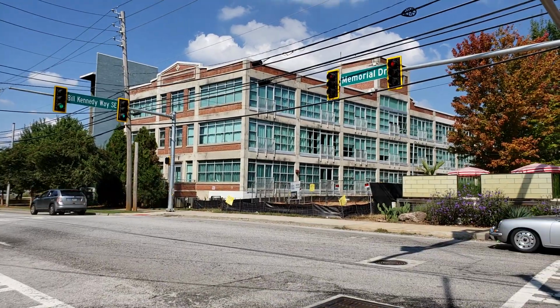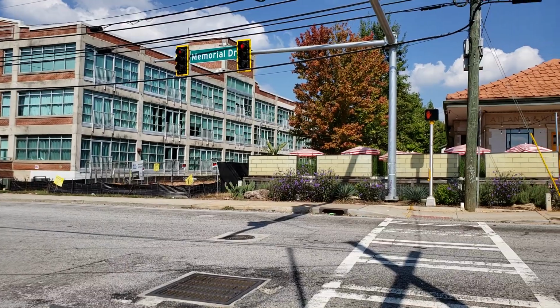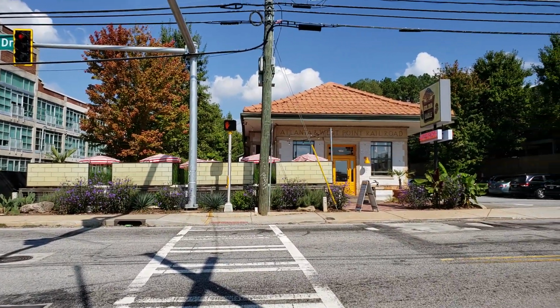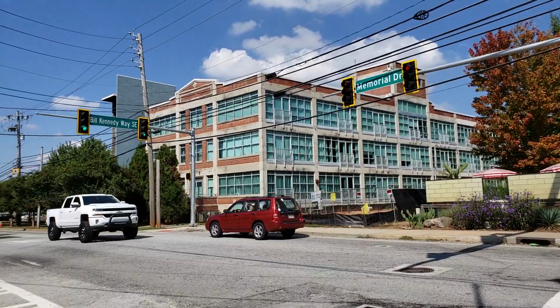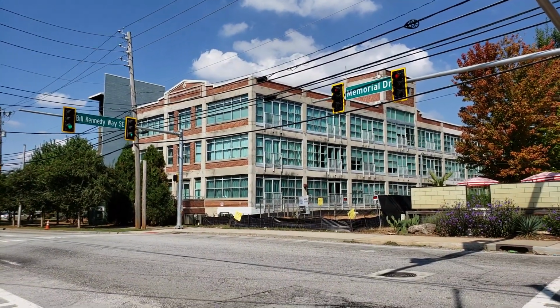I wanted to show you what this transition is going to look like coming across Memorial Drive. I'm doing a series of videos to help people envision what Atlanta is going to look like in the future. And this series is focused on transit on the Atlanta Beltline. So I'm at Bill Kennedy Way and Memorial Drive, as you can see. This is one of the proposed transit stops for the Atlanta Beltline.